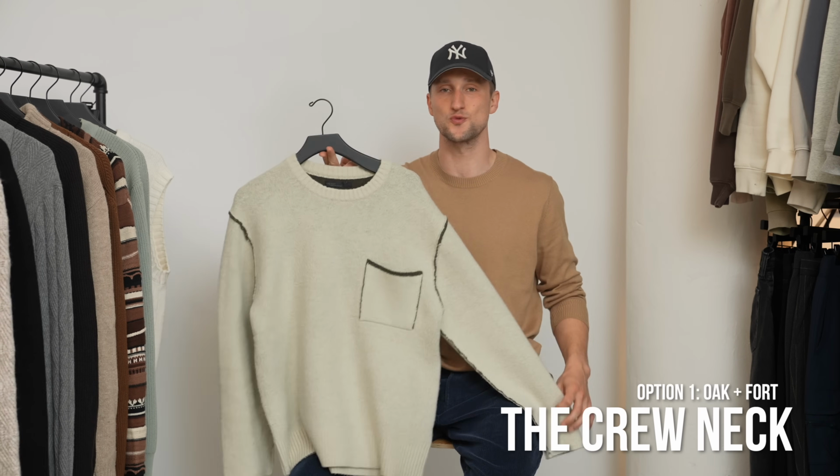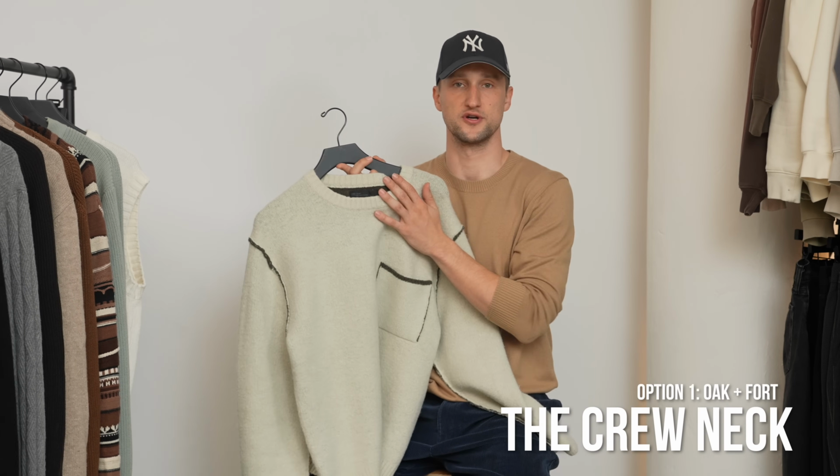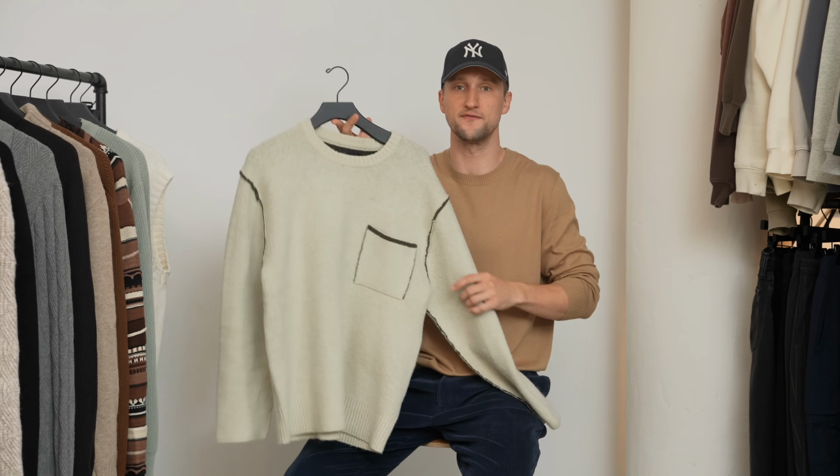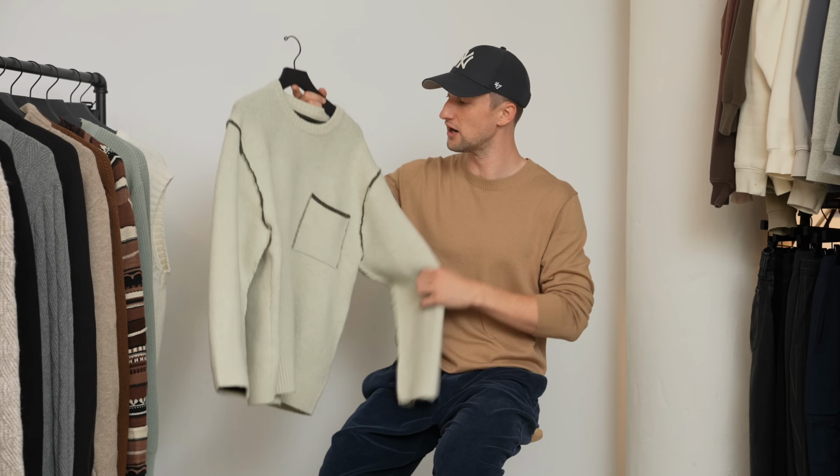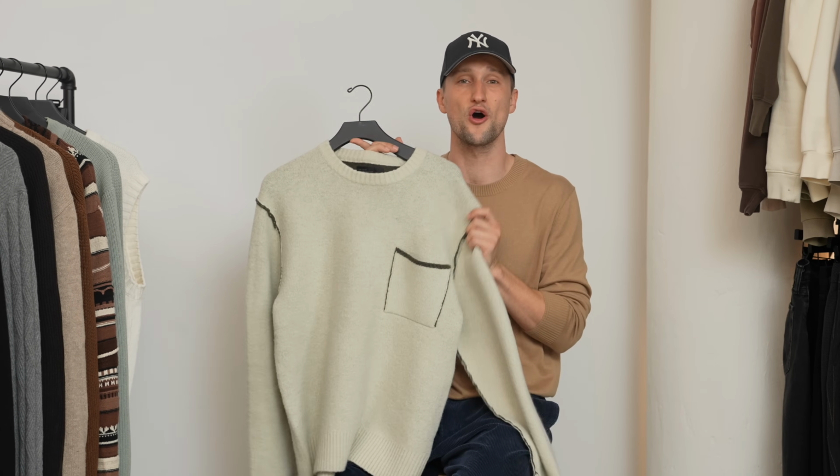I got the first piece for you. This is a gorgeous crew neck sweater from H&M, Vancouver brand, female founded, really dope brand. Stumbled upon it in Soho recently. I feel like I've heard it before, but it's not a brand that's prominent on my radar. Really love this piece with some of these raw finishes.